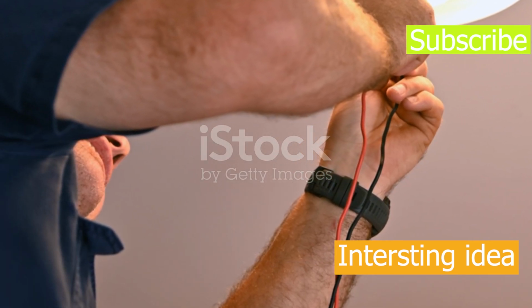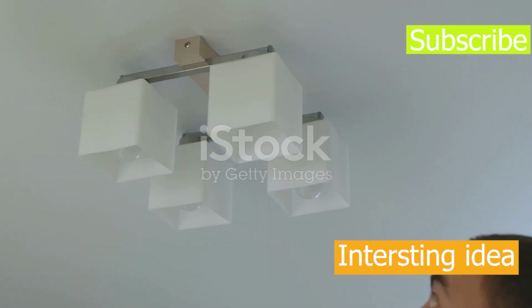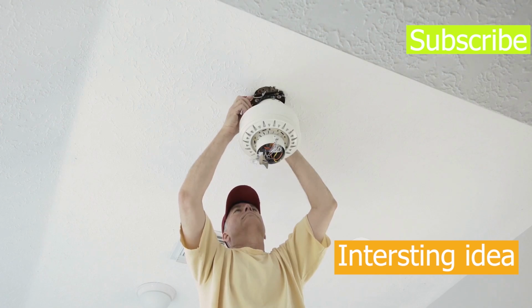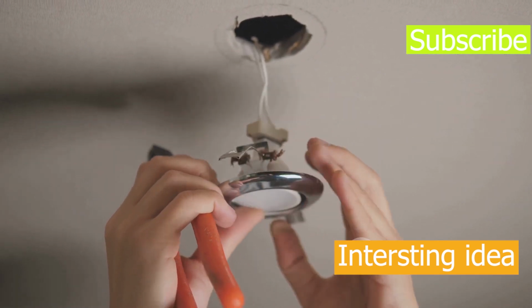Section 8. Installing a light fixture. Brightening your space safely. Installing a light fixture is another achievable DIY electrical project. First, turn off the power to the circuit at the breaker box. Then, remove the old fixture by unscrewing it from the ceiling or wall. Disconnect the wires from the old fixture, noting their positions.